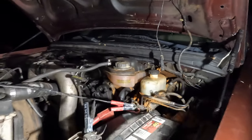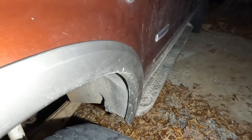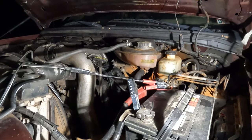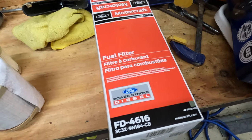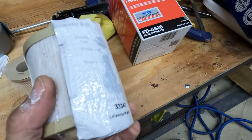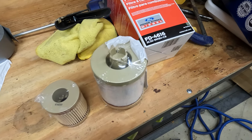And what ended up happening is I didn't get more than probably 5 miles or so, and the truck turned itself off. And so I think what the problem is, it's got some trash in the fuel filters. That's what the seller told me. So that's what I'm working on right now, is trying to get these fuel filters replaced. This is the fuel filter kit for this truck, the diesel 6.0. That is the part number. This is the lower. And this is the upper filter. So let's jump on this.